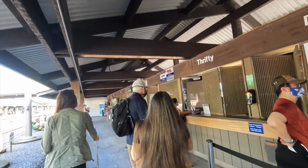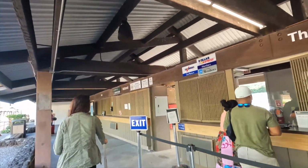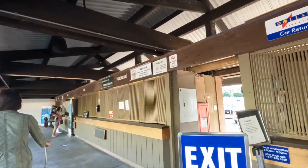When you land here at Hilo, if you need to get a rental car, the rental car lot is literally right across the street from where you get off the plane. It's a quick, less than 2-minute walk, and all the major companies are here. There's a Hertz, a Thrifty, Enterprise, Dollar, lots of different companies to choose from. You don't need to take a shuttle, and you can walk literally right across the street.